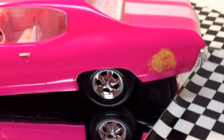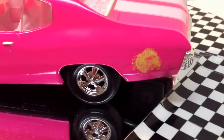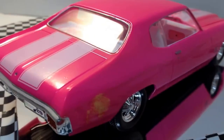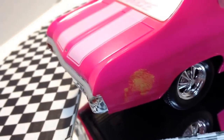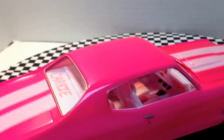The yellow is for sarcoma, which Freddie over at H-Town Model Shop's niece had, and my granddaughter and I decided that would be a nice touch. We put it on each side. That's actually a little better fingerprint than the other one was. I just thought it was a cool touch. The pink, everybody knows, is breast cancer.